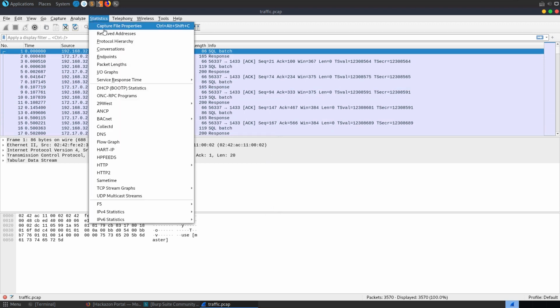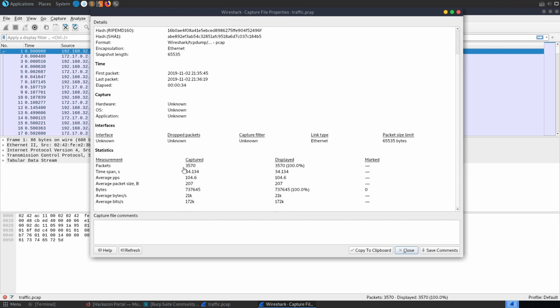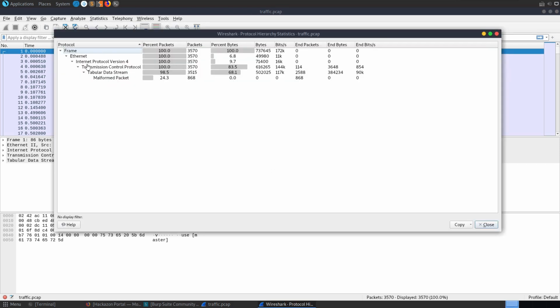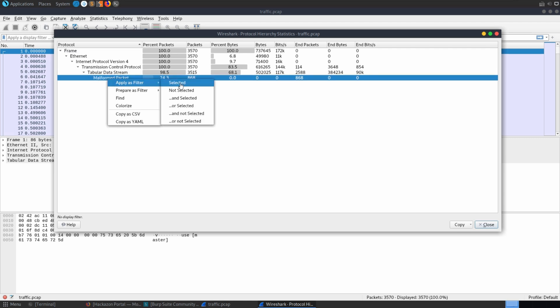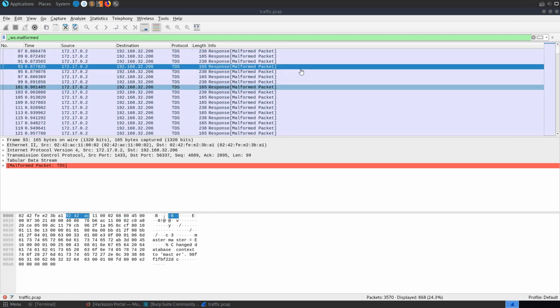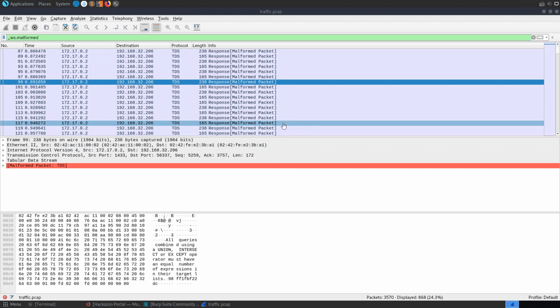Let's have a look at a little bit about the file. So it was a 34-second attack by the sounds of it against the database. We've got 3,500 packets. Let's have a look at what type of protocols we're dealing with. And we can see here we have this tabular data stream, malformed packets. So can we select that and see are these of interest? You can see that we have some responses here. There's some mentions of database queries by the looks of it. You can see some unions and selects.